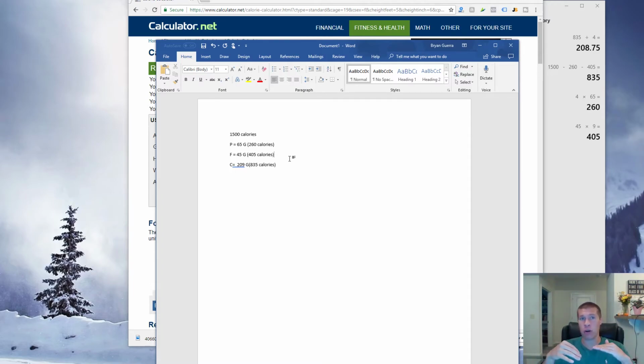Remember, we only did 400 calories less, so a little bit less than a pound, about a pound a week of fat. So 1,500 calories total is her daily caloric intake goal to lose fat. 65 grams of protein, which equates to 260 calories, 45 grams of fat, which equates to 405 calories, 209 grams of carbs, which equates to 835 calories in total. And overall, as long as she consistently hits that, she will consistently lose fat.